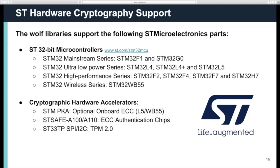We also support crypto coprocessors for the ST Safe A100 and A110, which are ECC authentication chips. They use I2C to accelerate ECC operations and protect the key. We also support the TPM 2.0 module, the ST33, which I'll talk about in a second.